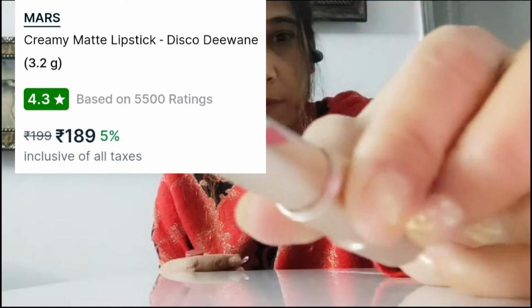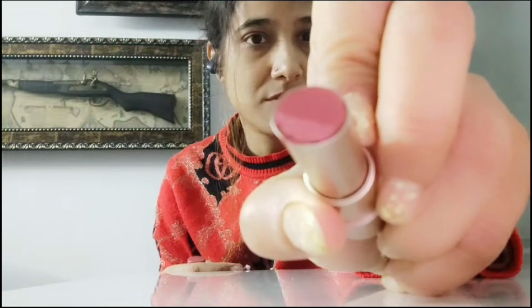Okay, let's see how this is. Oh, this is so sad. This one's broken, you guys. See? This is cut, and there's this part of it which is on the stick. This is not good. Okay, let's try this to wipe this one first.